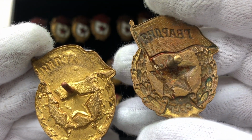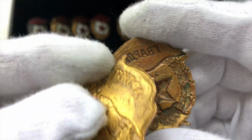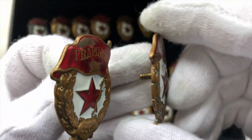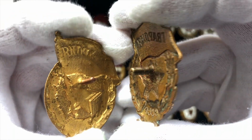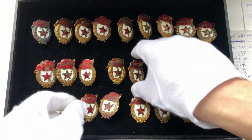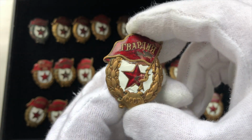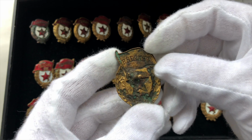Also a very interesting guard's badge, which I own. And you can see here it says Gvardia in Russian, guard, and here it is partly missing. And even if we compare the pins, that's a very thin one. So, okay, let's go to the next ones. I would like to show you as many of them as possible so you have an understanding and see, maybe you have luck and find some on the market for very low money.